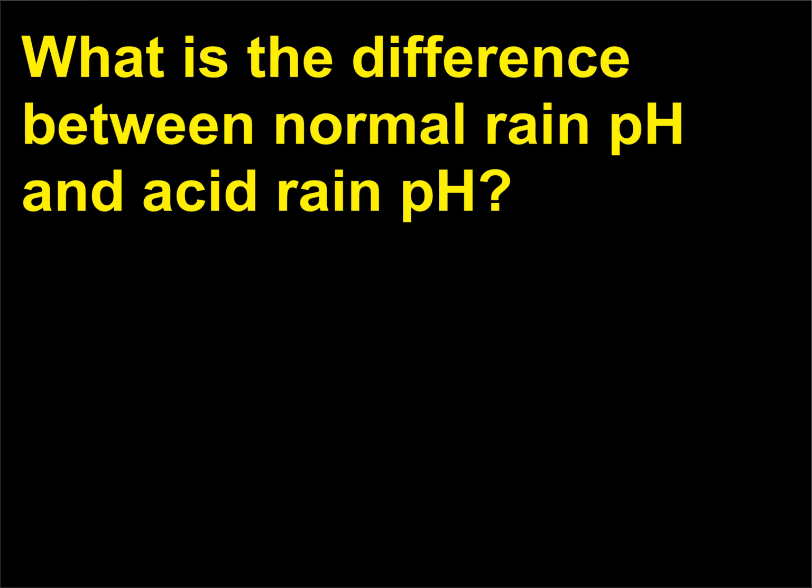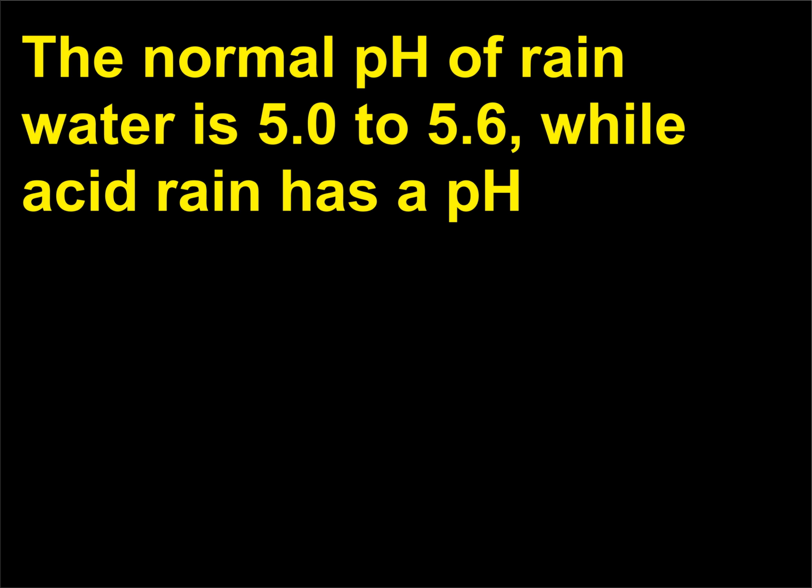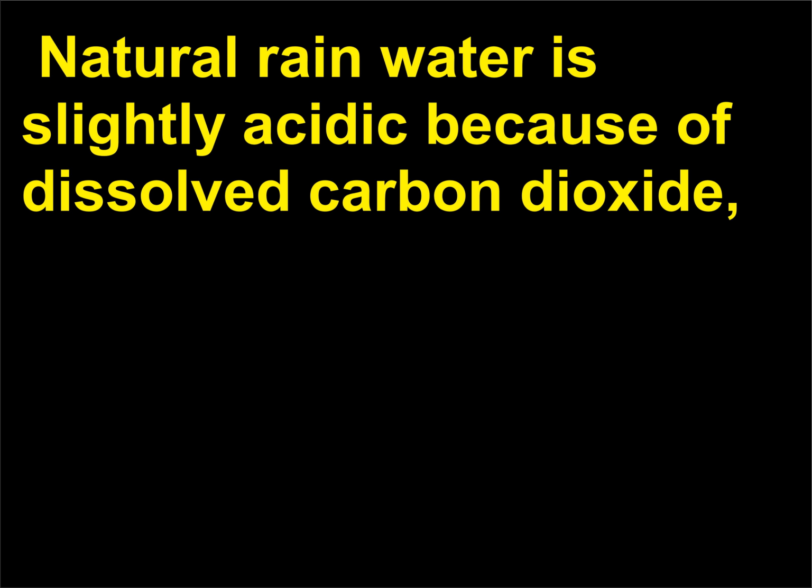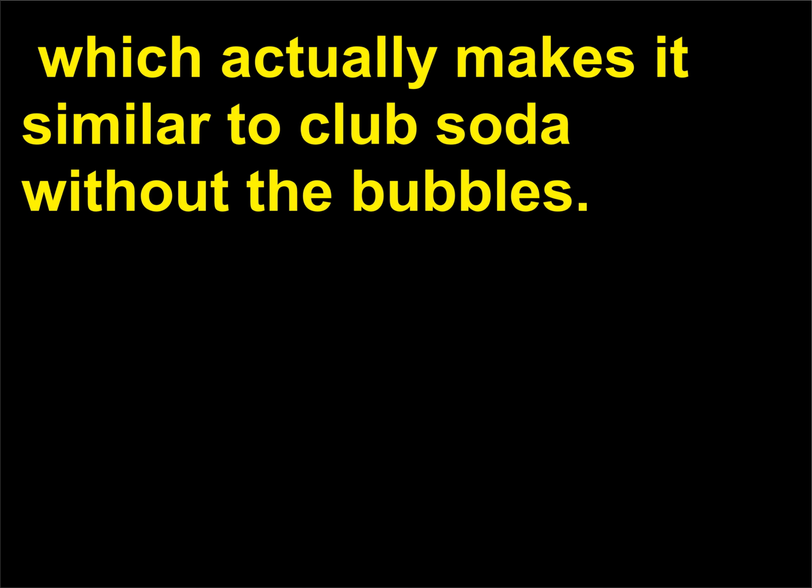What is the difference between normal rain pH and acid rain pH? The normal pH of rainwater is 5.0 to 5.6, while acid rain has a pH of about 4.3, compared to distilled water, with a neutral pH of 7.0. Natural rainwater is slightly acidic because of dissolved carbon dioxide, which actually makes it similar to club soda without the bubbles.